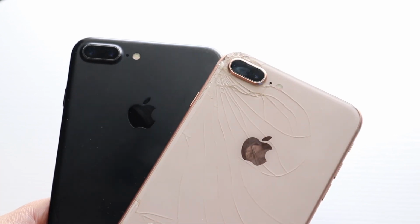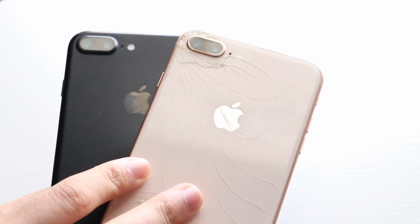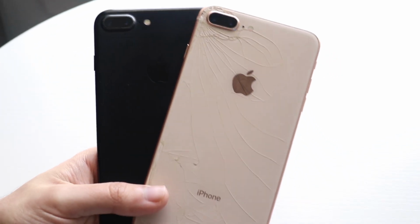But I think the 8 Plus is definitely still good, and I think the 7 Plus still looks good too. Now, on top of that, you were getting wireless charging on the iPhone 8 Plus and IP certification on both these phones, which was nice. The 7 Plus just did not have wireless charging. So keep that in mind.